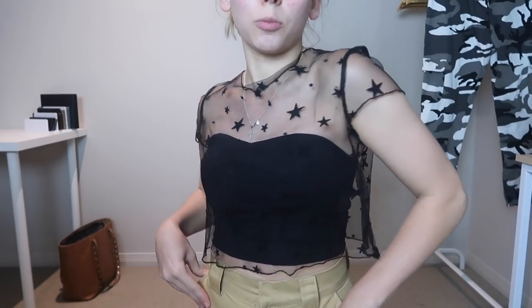The shirt is super cute. Obviously, it's very, very sheer, but I just have this little crop top underneath and it looks super cute. I think it also comes in white as well, which would also look super cute. So I like this one. It's a thumbs up.